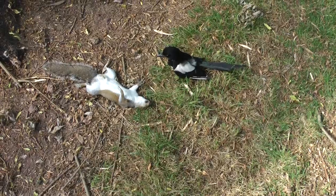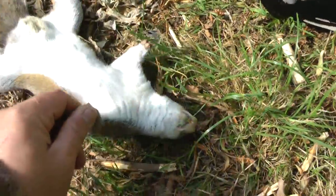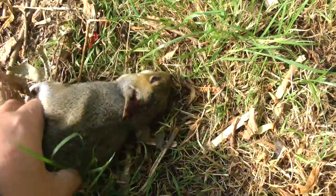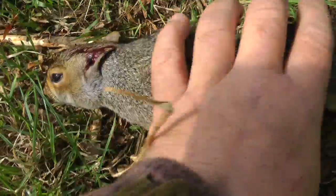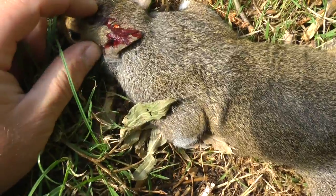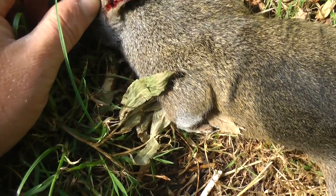Still, that's all I get for the day. This squirrel, right over the top of the eyebrow there, straight into the brain. Quite happy with that shot. I think it's a full pass through. There's an exit wound there, about there somewhere. Over the eye, crossing the brain, bleeding out the ears. It's always a good sign.